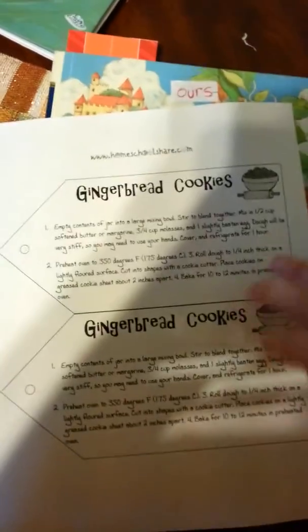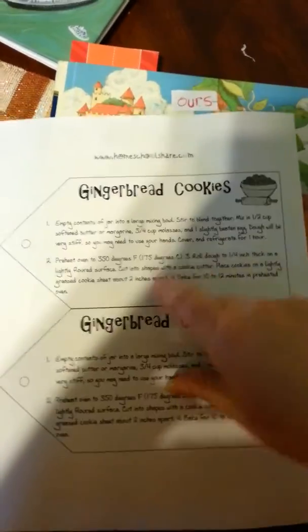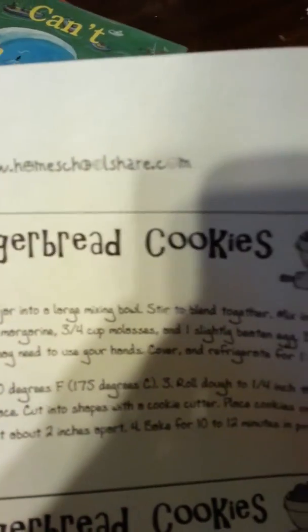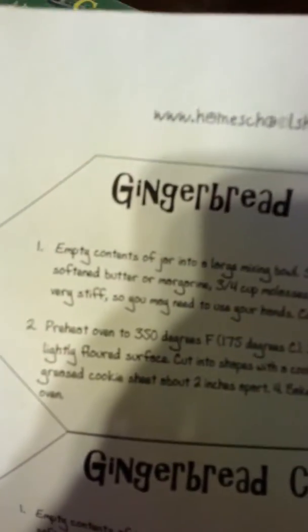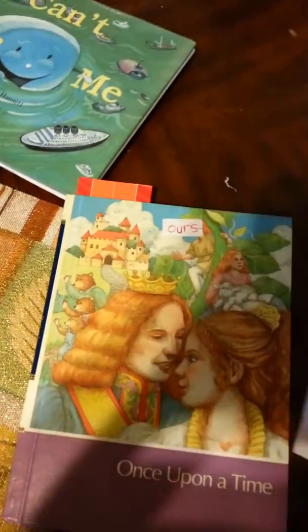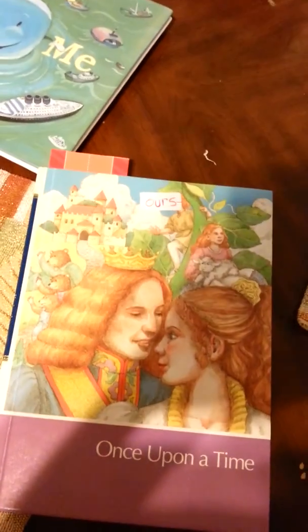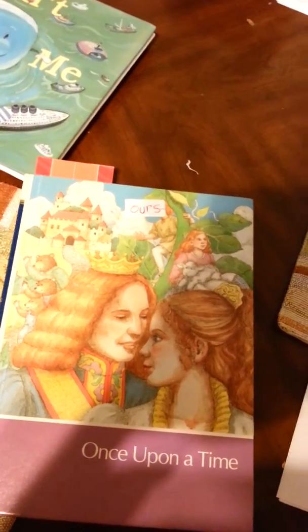And then I have 2 of these, but it's just the same recipe, so we're just going to do the gingerbread cookies. And he's going to try to bake them, and we'll give it to our family to taste and see what they think about the gingerbread cookie. And that's what I have for the week for reading.